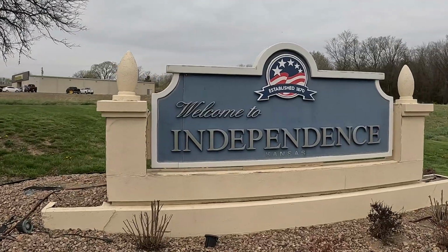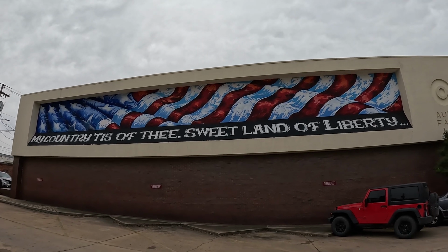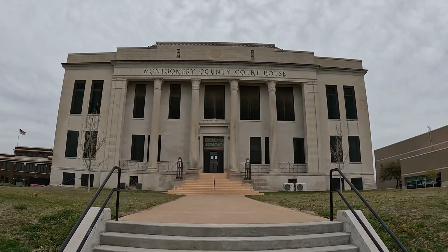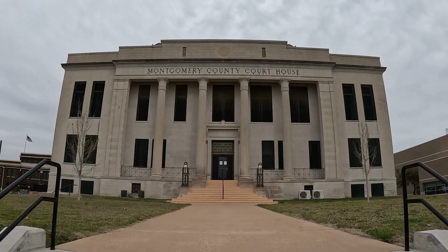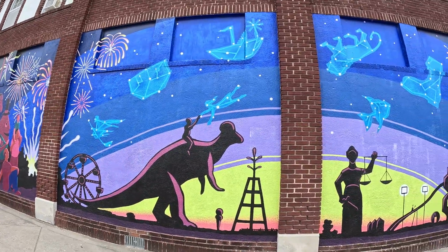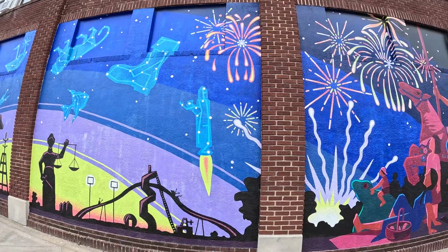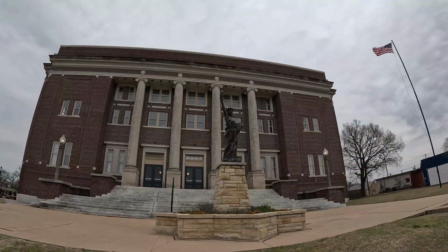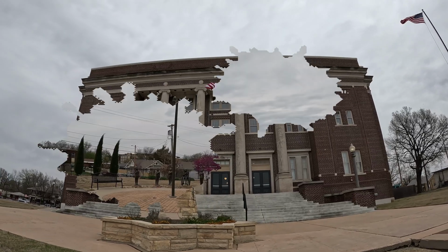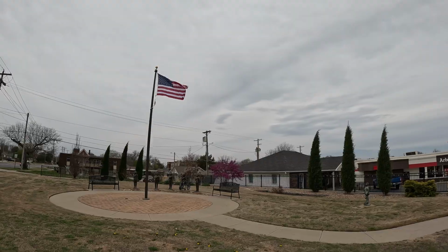Finally, we find ourselves coming into the city of Independence, the county seat of Montgomery County, with a population of about 8,500 people. Named for the Declaration of Independence, this city was settled on land purchased from the Osage in September of 1869. The purchaser, George Brown, had named the town site Colfax after Schuyler Colfax, the vice president under President Ulysses Grant. By the time the city had been incorporated and designated as the county seat in 1870, the name had been changed to Independence.